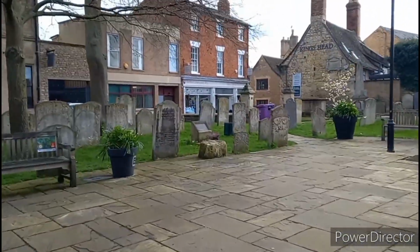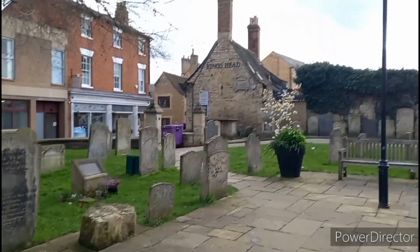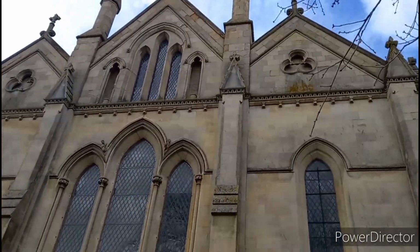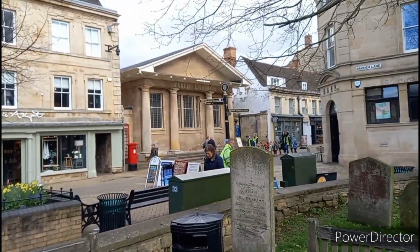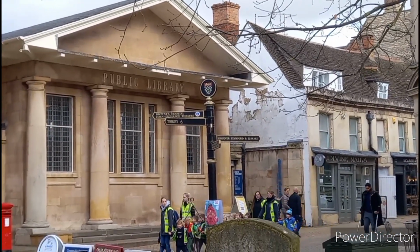This place is quite something. I've never been anywhere quite like this. Never. Quite remarkable. Take a look at that. Wow. Anyway, we shall continue on up this high street. Dear God, that's a library. Look at that building. That's mad.